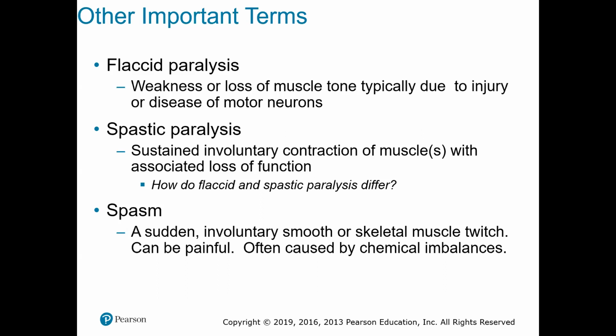A twitch is one muscle cell. We generally don't see a twitch occurring naturally. With a spasm, we have lots of muscle cells suddenly contracting. And again, it usually leads to a cramp, nearly always caused by some sort of imbalance in the sodium or potassium levels, nearly always caused by an absence of potassium. Nearly always, because there is always lots of sodium available for the cell.